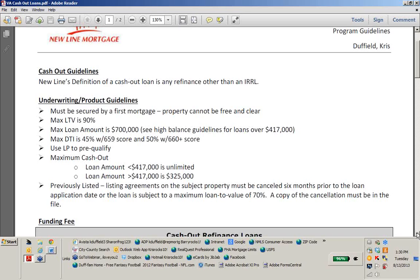But back to the LP piece, if you haven't heard me say this yet in any of my other VA trainings, use LP for VA. Do not use DU. Earlier this year when the new version of DU came out, there were some underwriting guidelines tightened. VA was one of them, and it was a very noticeable difference after that change in the amount of DU approvals versus LP approvals. LP has not tightened their guidelines. So higher DTIs, credit issues, definitely you're going to get a lot more success with LP. I would just use LP out of the gate for these.